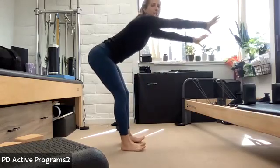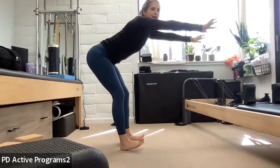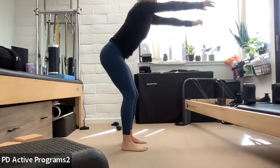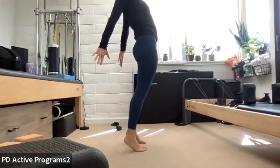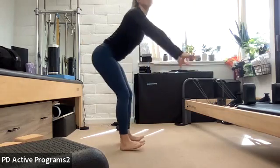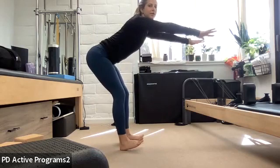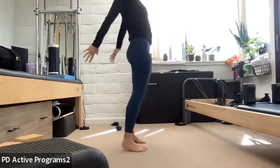Butt goes back, arms go forward. Try to keep your toes elevated for a hot second. Come forward, up onto the balls of the feet. Hips come forward, arms go backward. Arch your spine just a little bit. Eyes up. Here we go. Hips back, toes lifted, arms forward. Push up. Drop back.